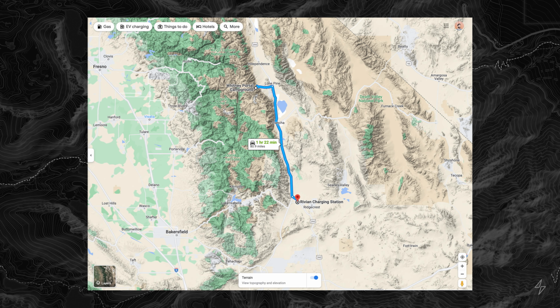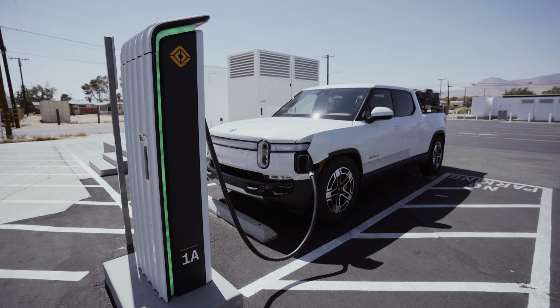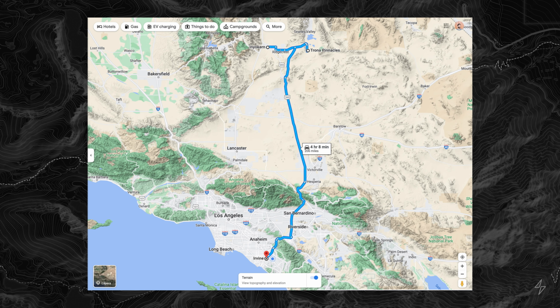On the way back, I left Whitney Portal campground, obviously did a bunch of exploring and driving around in Alabama Hills, and then from there I headed back to the Rivian charging station in Inyokern. From there, I made the short drive to Trona Pinnacles and then headed home.